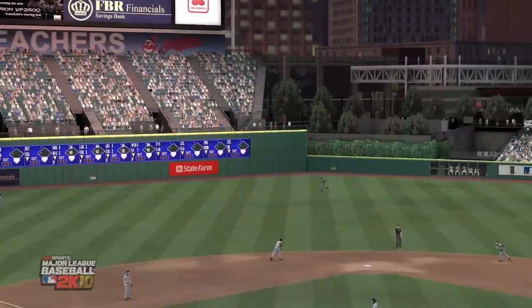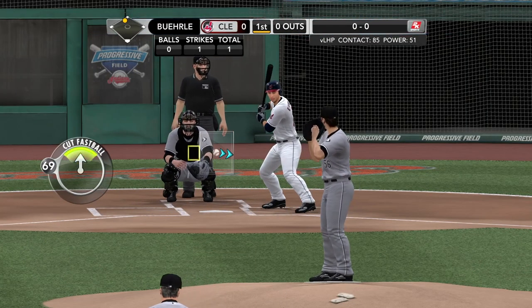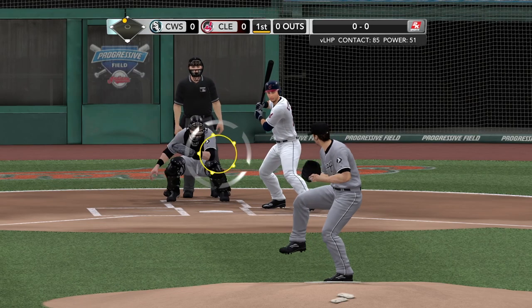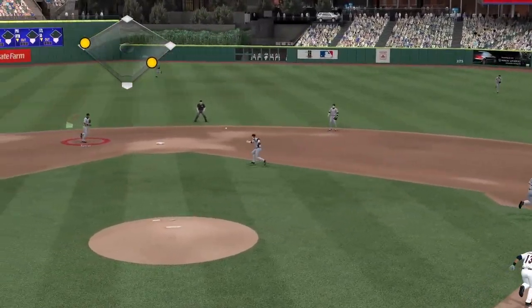Well, he had the burners on coming out of the batter's box and rounding first base. Great aggressiveness on his part. He didn't let up, and he gets in safely. No indecision when he got to first base. That's how you get in safely to second. Now here's a grounder towards the hole.